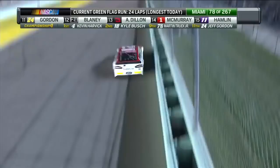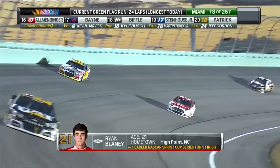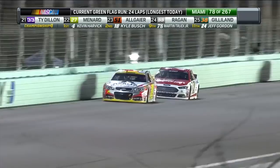Jeff Gordon, over 40, running his last race. Ryan Blaney, a young driver, just 21 years old, going to be running full-time in the Cup Series next year. The transition from these drivers going from the Jeff Gordon era to who will take over and who will have the next era in NASCAR.